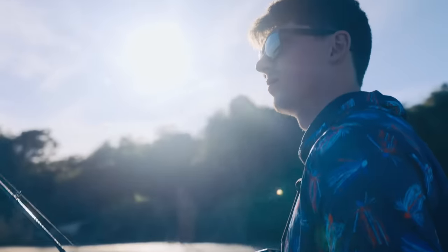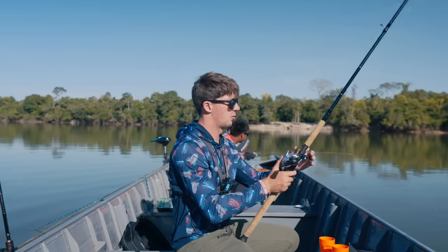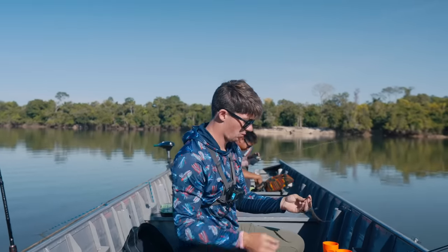Unsuccessful for big catfish. We did get some crazy species though, and we do now have bait. So that's the important part.